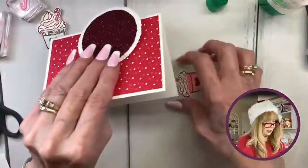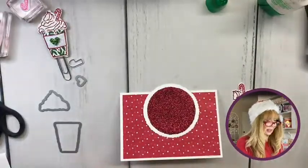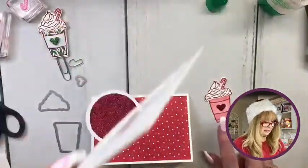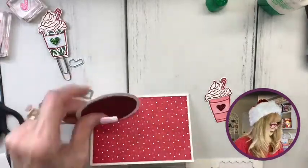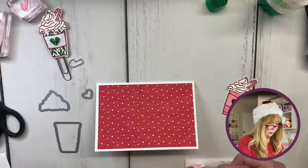So I was over at Dr. Robin's. She had a stamping event this weekend. And I was over there, and she made a card in these colors, and I loved it, so I wanted to copy it, of course. Okay, so now we're going to adhere our circle.